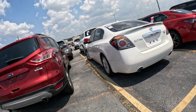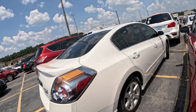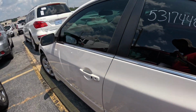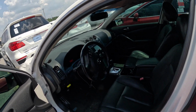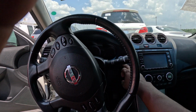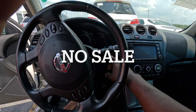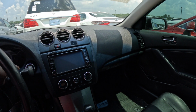I couldn't pass by this Altima here. Just got the 3.5 liter in it though. Them ones that don't really last that long. It's 2010. Got 182,000 miles on it. Got some tint in it. The other seats, you know, I had to crank it up, just at least see how it sounds. Like the battery dead. Nah. Yep. Another one bites the dust on this one.